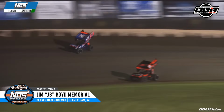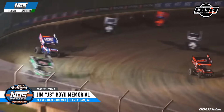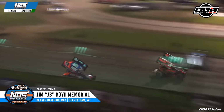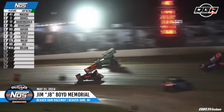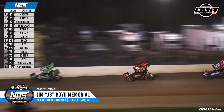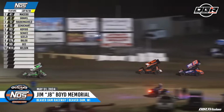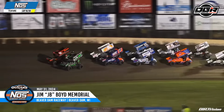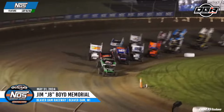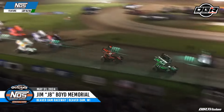Logan Schuchart, a big move on the start. Now 3 wide for fourth out of turn 4. Schuchart, Donny Schatz, and Buddy Kofoid go at it as David Gravel now looks for the lead in turns 1 and 2. Gravel can't get by. Caution on the speedway. Car spinning into the infield. Brock Zierfoss, the exit of corner number 4. Carson Macedo back on the throttle. We go back to green.